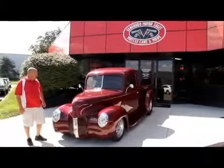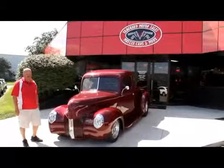All right, we're out here with this 40 Ford now. This thing is an absolute beauty.